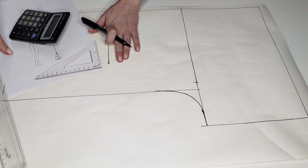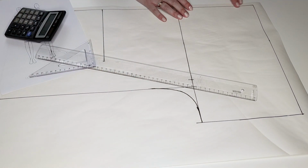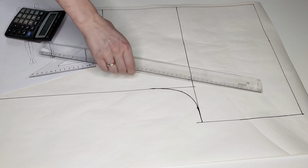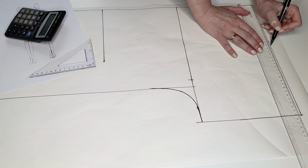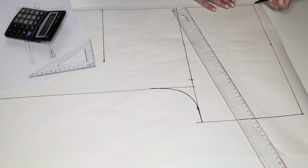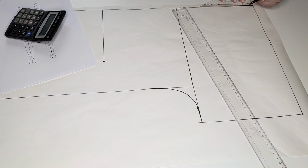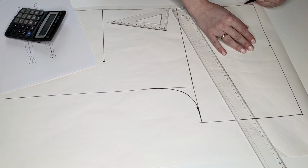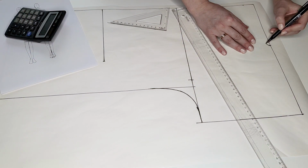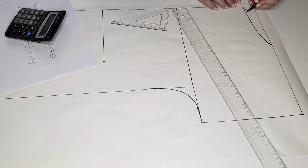Our dress is almost finished. Now one step left to go. So now we have to do our neckline here. So my neckline width is 15 centimeters, both for the front and for the back. So I will mark it here from this point, 15 centimeters. Now my back neckline is 3 centimeters depth. So I will mark it here, and I will connect this point with a beautiful curved line. You can mark that it's the back line.